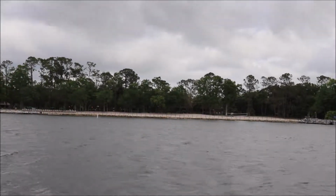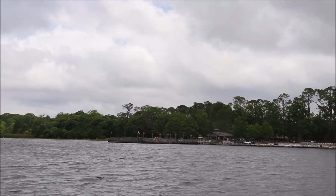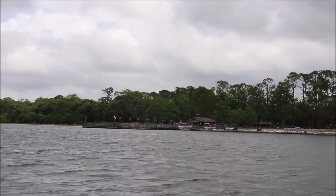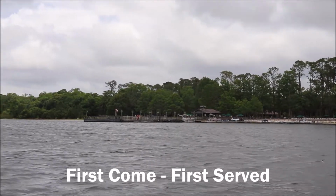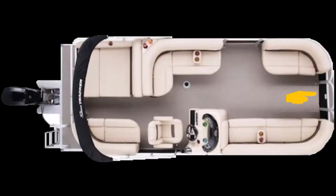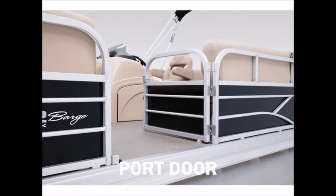Okay, now for the rough stuff. It's $45 for a half hour to rent the boat. We rented it for an hour, but we did get a 15% discount for being annual pass holders. Boats are rented on a first-come, first-served basis, and somebody's got to be 18 to drive it and to rent it. Now, when they bring you back into the slip, they bring you straight in, and they have you go out the bow door instead of the port door. So I'm not real sure how this would work with a wheelchair, because that bow door is way smaller than the other door.